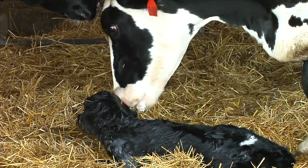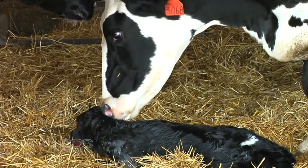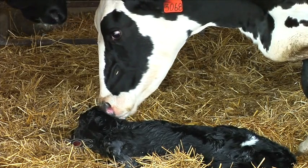Oftentimes you think about snowstorms and cold weather causing low body temperatures. The other one that can do it is a little bit later in the spring, when we get some cool spring rains. If he gets wet and stays wet, again related to the dystocia, and he doesn't get up and get a belly full of warm milk, those can start to be a real series of problems that are going to cause his body temperature to drop.